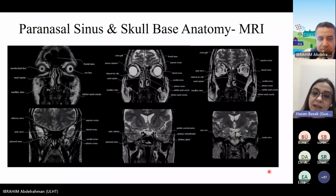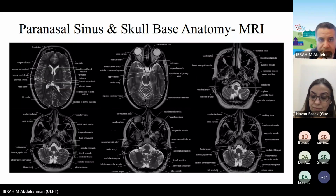When you go further back, you can see the basilar artery on the coronal MRI scans. Next one. And for the next one, as you can see on the axial MRI, we can see similar issues. We start to see the frontal sinus and structures inside the brain, such as ventricles and gyri, gray matter and white matter.